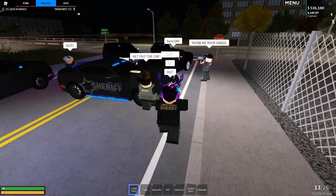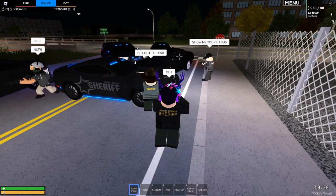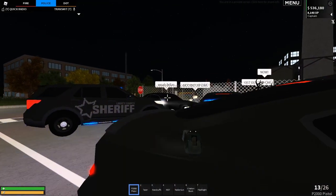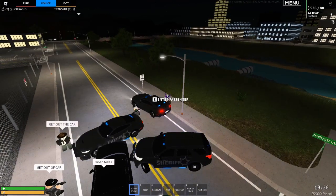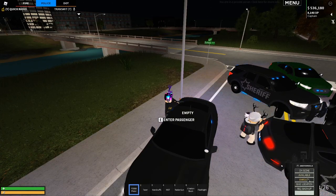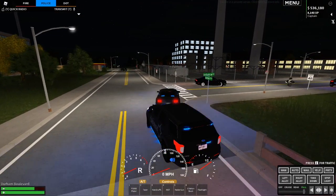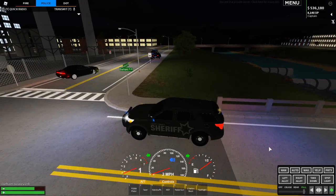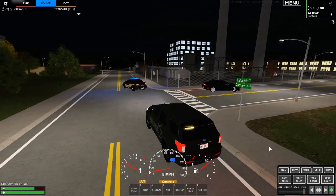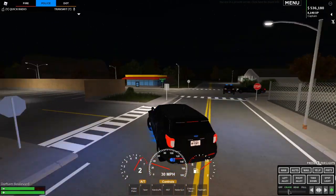Show me your hands. I don't know where he is. Get behind some cover. Get out of the car. Officer Dan, go in for the detain. If he does not comply, then eject him out of the vehicle. You go for ejection, and then I will tase him right when you eject him. You stole a car. You're going to jail. No, we will question you, and then we will tell you your charges.